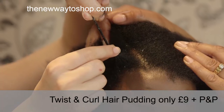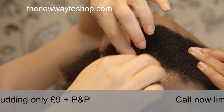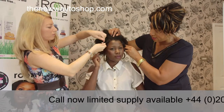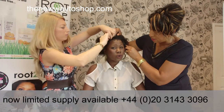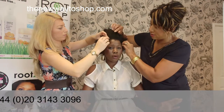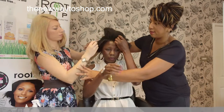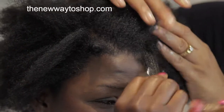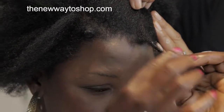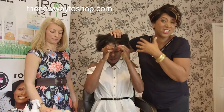Okay, let me put it on the back of your hand there. So it just goes on and you use this as a twister and curl out. Now you twist it and then pull it and wrap it, and you can do all kinds of different sizes of twists. It just depends what curls you are going for. Are you going for medium curls today? You can do the two strand twist, which is basically just part twist. So the product goes on. Absolutely amazing. And it's a mousse, so it just disappears.